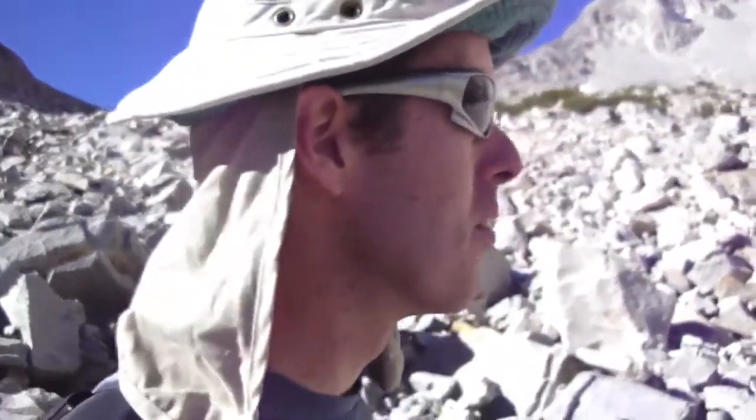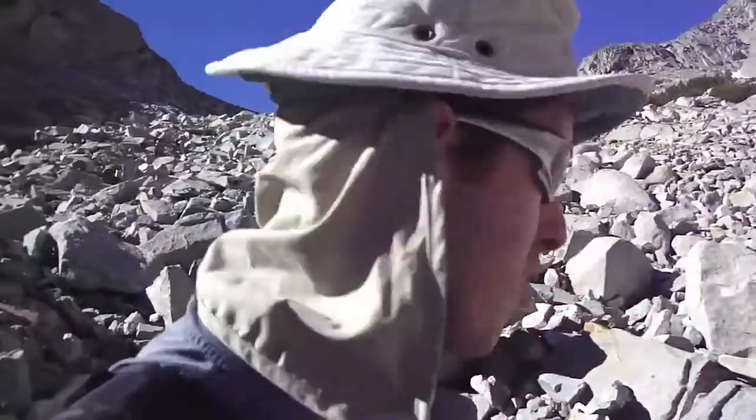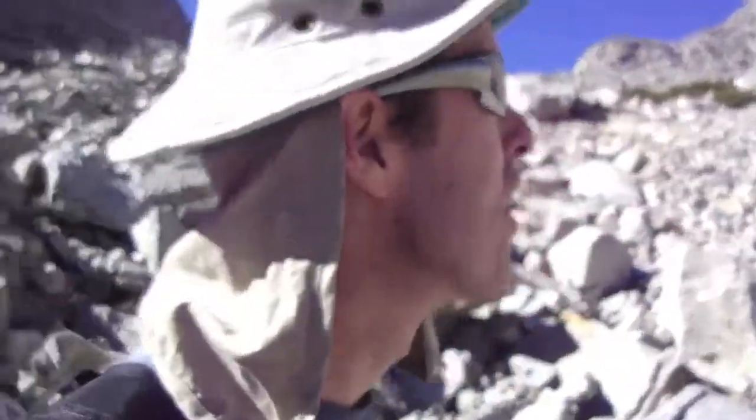So yeah, you've got to be a little bit careful, but this is indicative of any Sierra climb pretty much. So you gotta be able to handle this stuff. So it's not too bad. The rocks are nice and cool too. But we're continuing up towards Mills Lake.